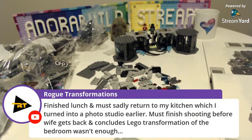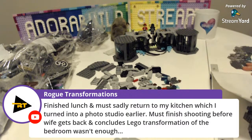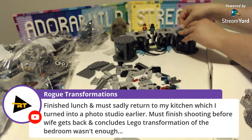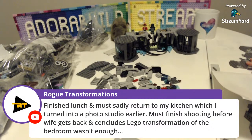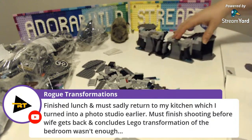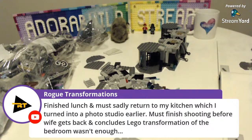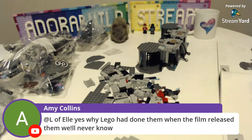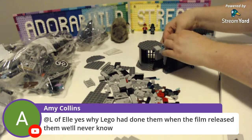Finished lunch, must sadly return to my kitchen, which I turned into a photo studio earlier. Oh, fantastic. No, that's fine, Jezza. We'll probably be here for a little while longer, so just see how you go. It's always lovely having you in the stream, but I do realise that it's other people's weekends, and so things must happen on weekends. Okay, now we need to spin this around. Cool. Oh, yes. Oh, cool. You guys are just chatting with each other. That's cool. Good. I love it when you guys are just chatting to each other.